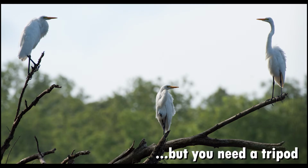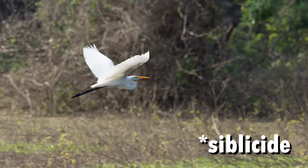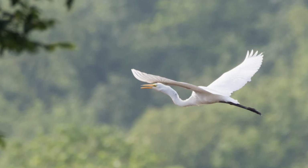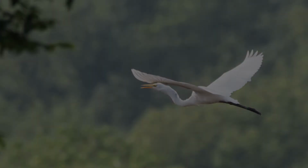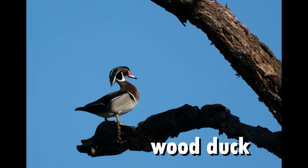Great egret nestlings frequently kill their smaller siblings. This behavior, known as siblicide, occurs among hawks, owls, and herons, and is often a result of poor breeding conditions in a given year. Being the youngest of three, I myself have endured attempted siblicide. Hard times, little egrets. A most colorful and picturesque waterfowl, the wood duck is a delight to behold.